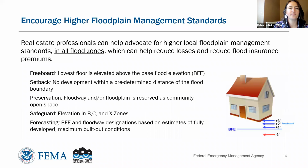Okay, so encouraging higher floodplain management standards is important. You heard us talk a little bit about elevation, right? In most communities, it's achieved by what's called freeboard. Freeboard is they take FEMA minimum standards, normally the BFE, and they add on 1, 2, in some circumstances 3 feet. So they have 3 feet of freeboard. Freeboard is important because it does increase the elevation.